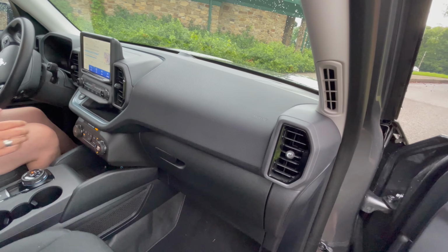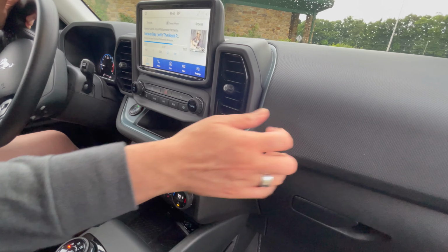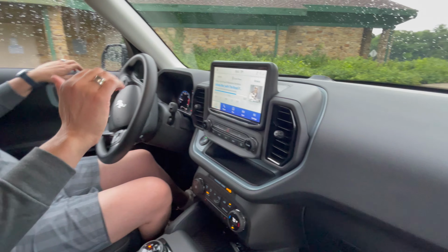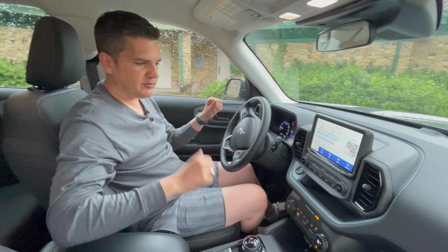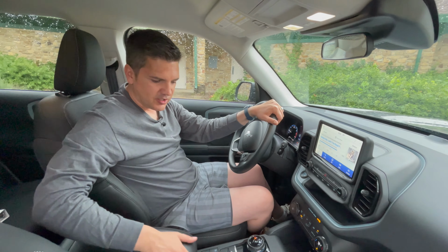I like the design of it a lot. It looks really tough, looks really cool. Kind of like this bluish color that's here and also on the doors. Then again, you tap around, there's some hard plastic, not so much here, not so much here, in the back on the doors too. But it looks really good. It feels durable enough. I like that. Rubberized steering wheel.